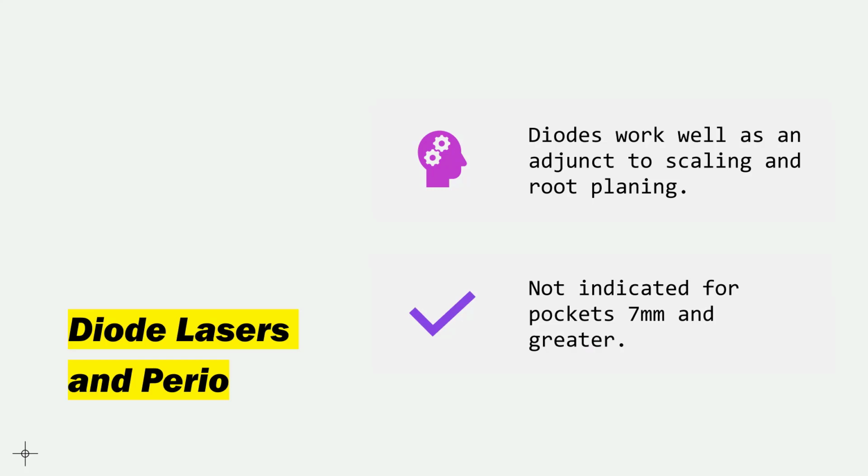So I'm not going to get a 7 millimeter pocket down to a 2 millimeter pocket. That's not going to happen. Will I get a bleeding 5 down to a non-bleeding 3 or a non-bleeding 4 if I use my diode as part of soft tissue management therapy? Yes, I will get that. So it's about controlling disease.